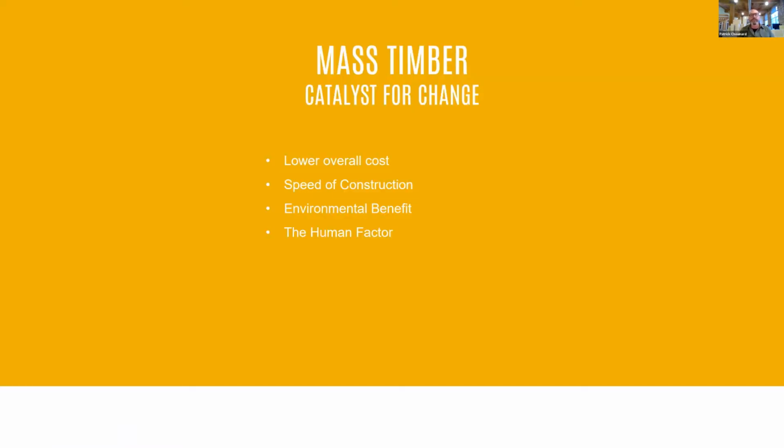So why all the interest in mass timber? Well, it really depends on who you're asking. If you're speaking with owners and developers, it's all about return on investment. Mass timber buildings have the propensity to be built at lower cost, and in addition to that, tenants are willing to pay a premium to be in these absolutely beautiful buildings. So the fact that you can build them at lower cost and get a higher premium means that owners and developers are getting a higher return on their investment.